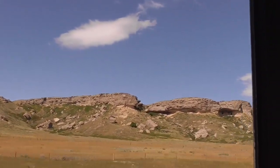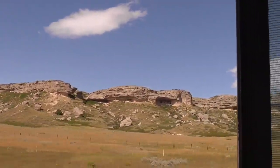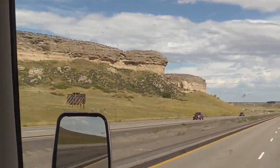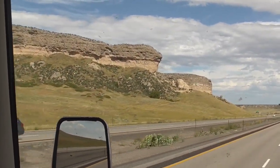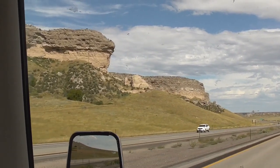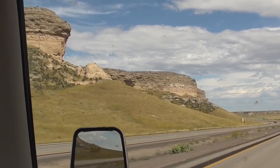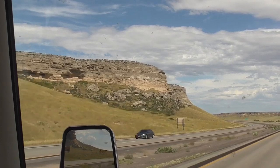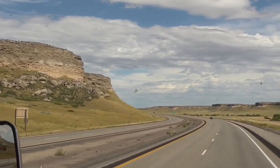Our next stop will be in Wheatland, Wyoming, where we have a free camping spot with free electricity, compliments of the city of Wheatland, Wyoming. We'll be staying there for the evening and heading on into the Black Hills of South Dakota the next day.